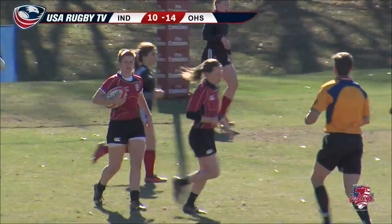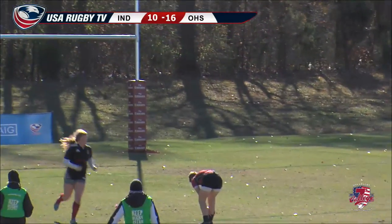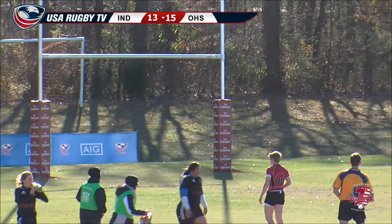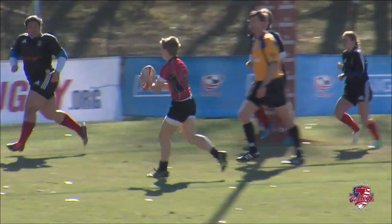Ohio State looks a bit stunned in that decision. Their defensive lapse, just not quite sure what was occurring. I have rarely ever seen a team with a player down score two tries in a row. Yes, absolutely. Indiana's done well, really kind of just combating this disadvantage.